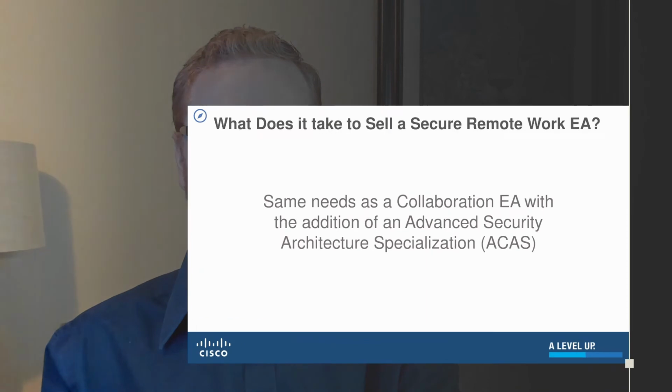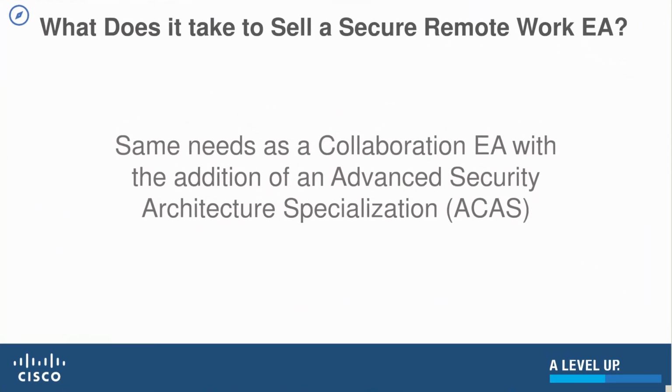So let's take another closer look here. What does it take to sell the Secure Remote Work EA? Now, on top of the Collaboration EA, which had its own requirements, you will also need the addition of the Advanced Security Architecture Specialization. So just make sure you're adding that in to the overall requirements for you to be able to sell this, to make sure that you're not offering something that you can't sell to your end user. So make sure you have that ahead of time.